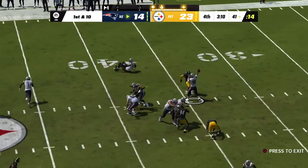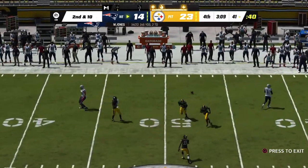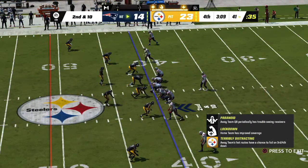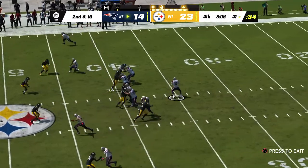Now Jones. And it's incomplete. I think he could have scanned downfield forever, but there wasn't anything available. Ends up throwing an incompletion, and I think he'll take that.